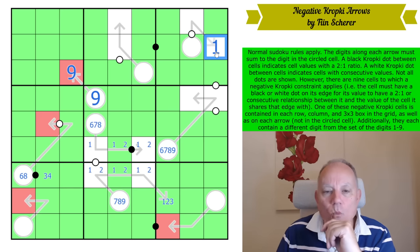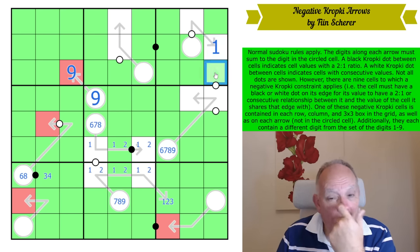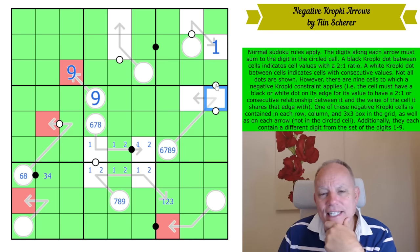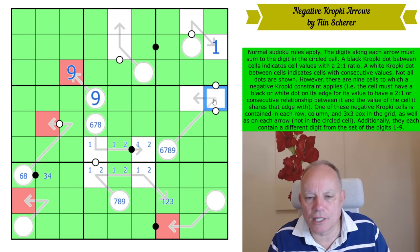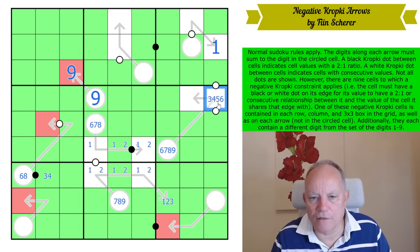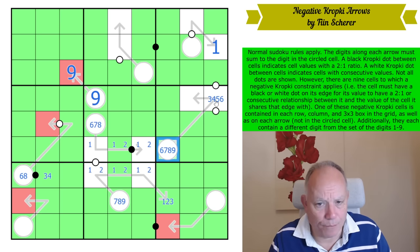So can that one be the special cell? I suppose, I don't see why it can't be. It makes this digit at least three because there's a sequence of either ascending or descending digits here, and this digit is in the middle of it. So I'm going to put 3, 4, 5, or 6, 6 being the largest value you can put on a three cell arrow with a single circled sum. That was very alliterative. Thank you, brain.